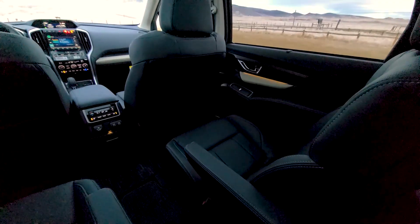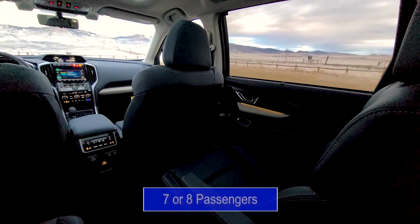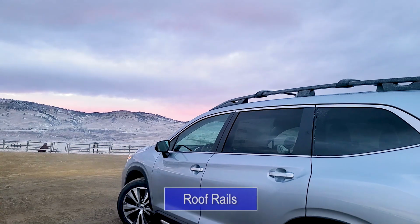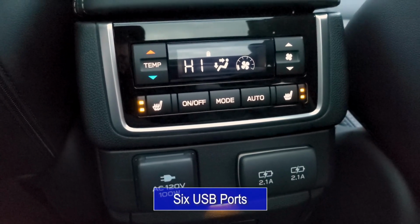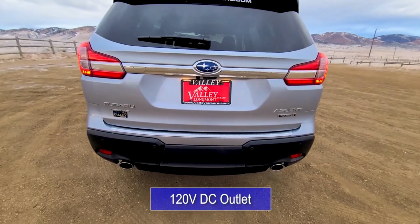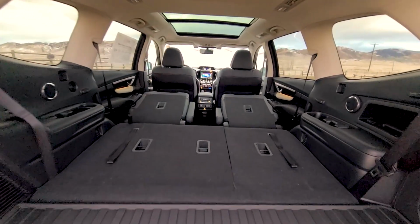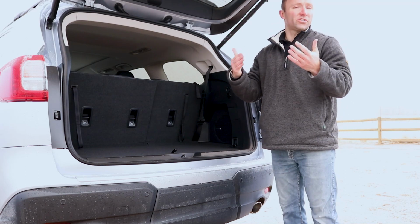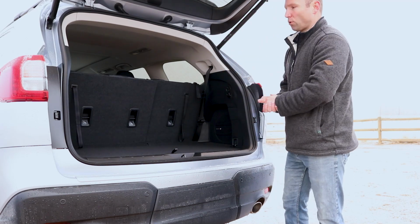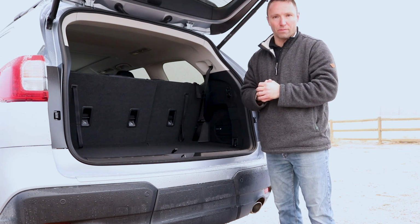Well, to start, it averages 24 miles to the gallon, has room for 8 passengers, easy access to the third row, roof rails, a 120-volt AC outlet in the second row, USB ports for every passenger, a DC outlet in the trunk, and a power tailgate with seats that fold flat for added space. As storage utility goes, the Subaru Ascent earns itself a C. Storage behind the third row is 17.6 cubic feet, which is smaller than many of its competitors.